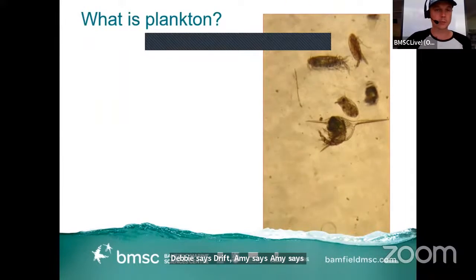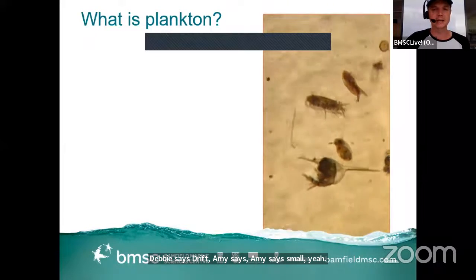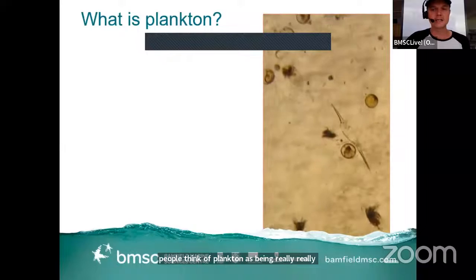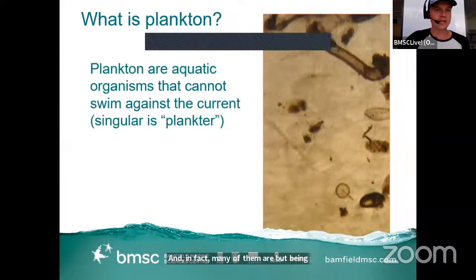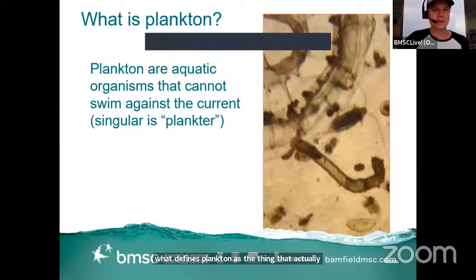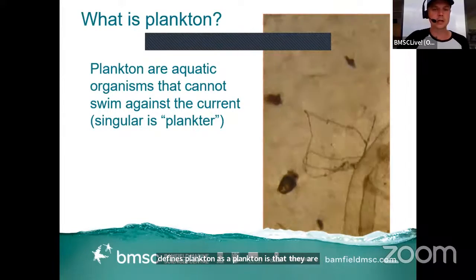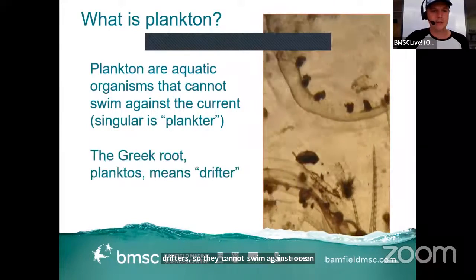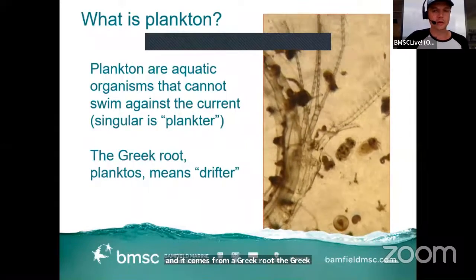Yeah, so lots of really, really good guesses here. Lots of people think of plankton as being really, really tiny. And in fact, many of them are, but being tiny is not what defines plankton as plankton. The thing that actually defines plankton is that they are drifters. So they cannot swim against ocean currents. And it comes from a Greek root. The Greek word is planktos, and it does indeed mean drifter or wanderer.